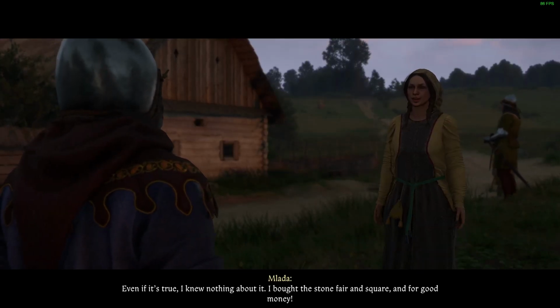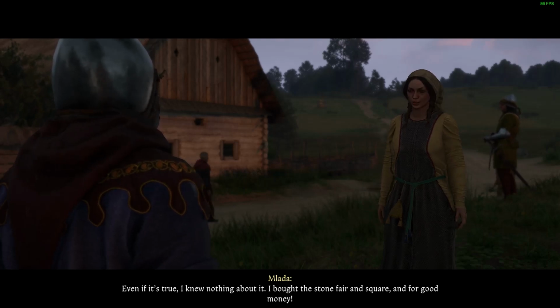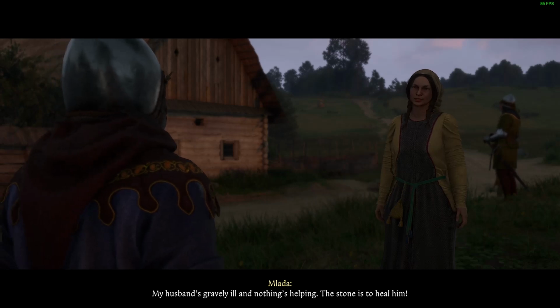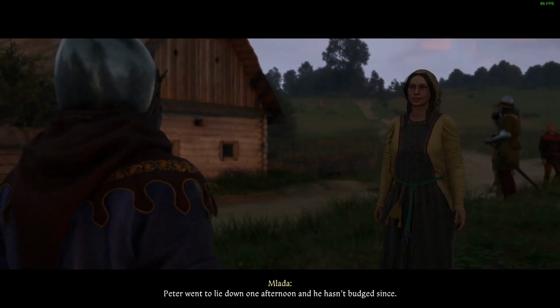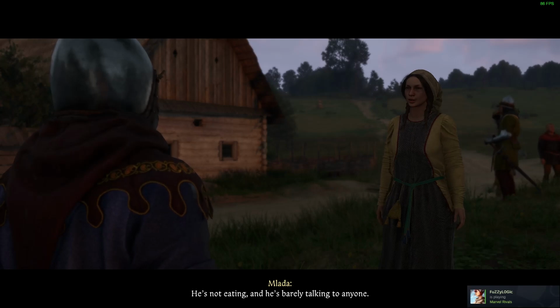Even if it's true, I knew nothing about it. I bought the stone fair and square, and for good money. My husband's gravely ill and nothing's helping. The stone is to heal him. And what ails your husband? Peter went to lie down one afternoon and he hasn't budged since. He's not eating, and he's barely talking to anyone.